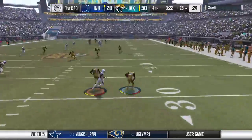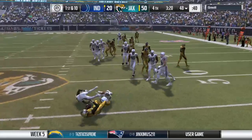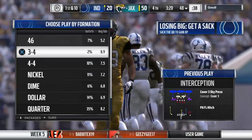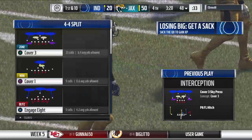And my goodness, another interception. Picked off by Tashawn Gibson. And the return stops just a little bit shy of midfield at the 48-yard line. And out now comes Jacksonville as they get ready to go.